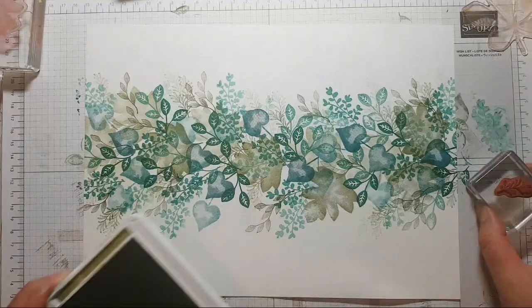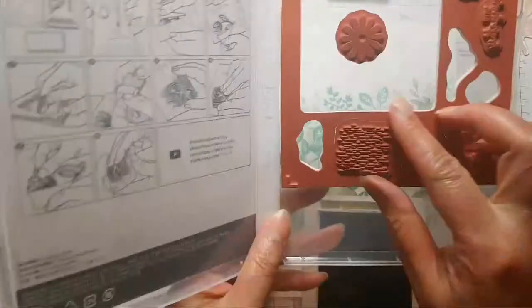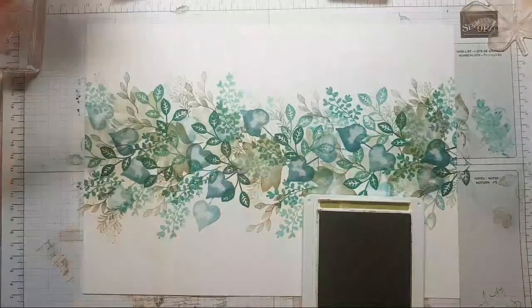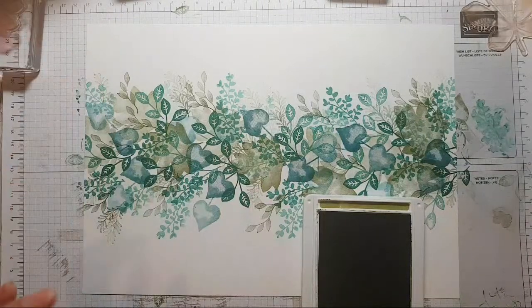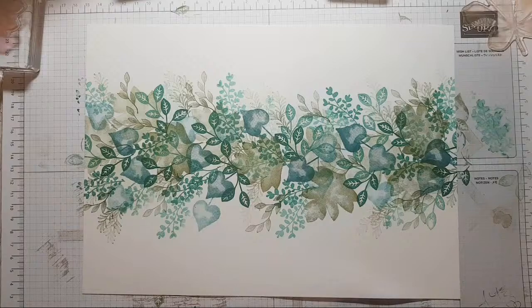Oh, there we go. That's pretty. Right. I think just for a little bit of texture. Oh no, we're going to do the stacked stone. Oh, what am I saying? Wash your mouth out, Ruth.